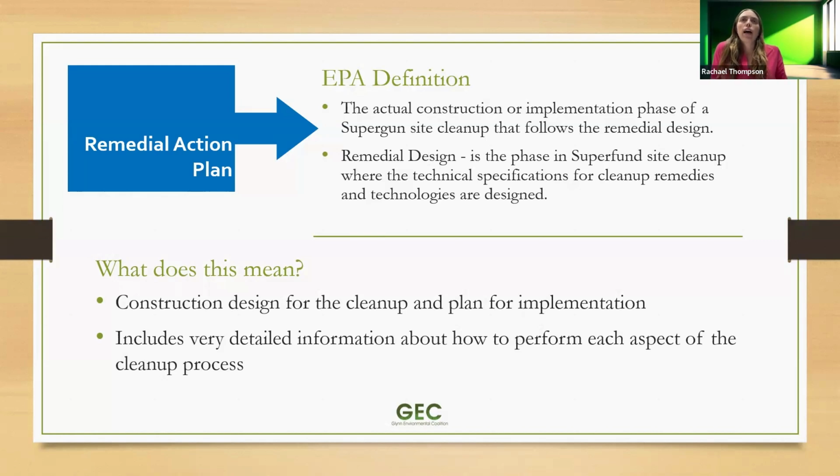So the remedial action plan is the actual construction and implementation phase of a Superfund site cleanup. There's a remedial design phase of this, and so basically, they will design and plan the cleanup. So what does this mean? Construction, design for the cleanup, and plan for implementation. And this includes very, very detailed information about how to perform each and every aspect of the cleanup process. These are probably the most lengthy documents in the whole Superfund cleanup process.